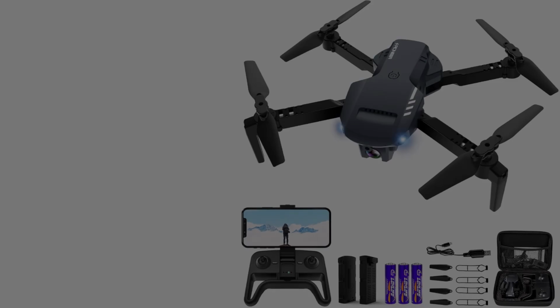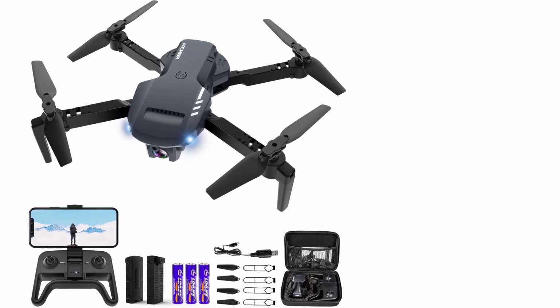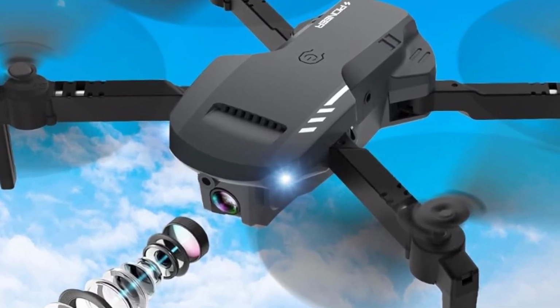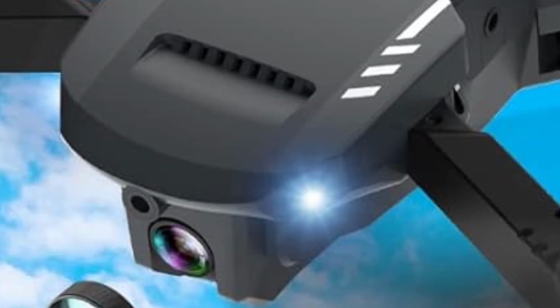Whether you're interested in casual photography or just want a fun flying toy, this drone covers the basics in a reliable and compact package. In summary, the mini drone with 1080p camera is a solid choice for entry-level flyers looking for affordability, portability, and essential flying features packed into a stylish, easy-to-use design.